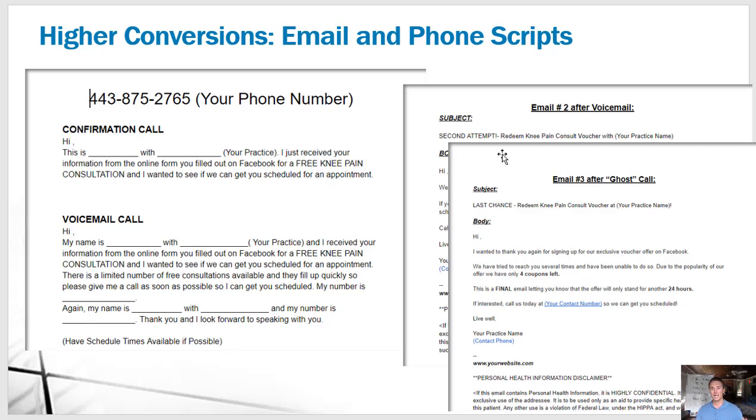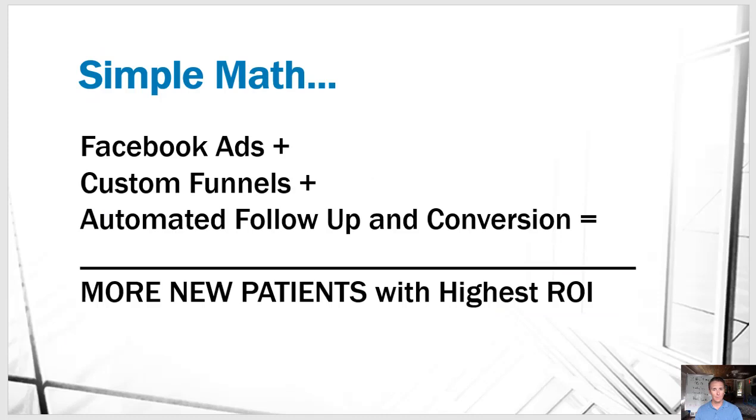And I can teach you how to take this and save it as a draft, so then your staff just puts in the name and sends it out. It's good to go. So simple math, right? Good Facebook ads that actually work, that create offers and targeting in place, with customized funnels that are completely built around getting leads to sign up for the offer, and then the automated follow-up and conversion systems on the back end. What that's going to result in is more new patients and the highest ROI you can imagine.